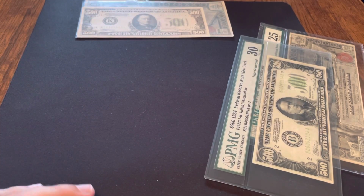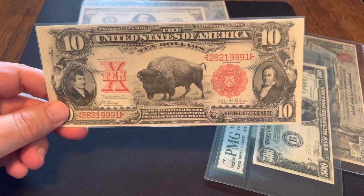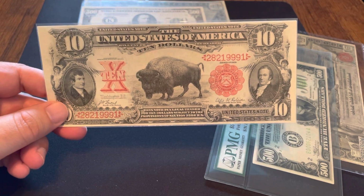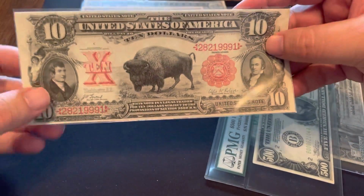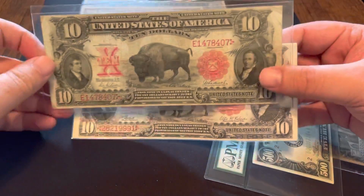Number 8. Most people don't even realize this is real money. Some people think this is fake. Well, this particular one is fake. This is my replica. It's the $10 Bison note from 1901. $10 Bison replica. You can see huge white spaces on the back. That's what attracts a lot of collectors, as well as having Lewis and Clark surrounding a North American bison. And yeah, that's what it looks like for real.